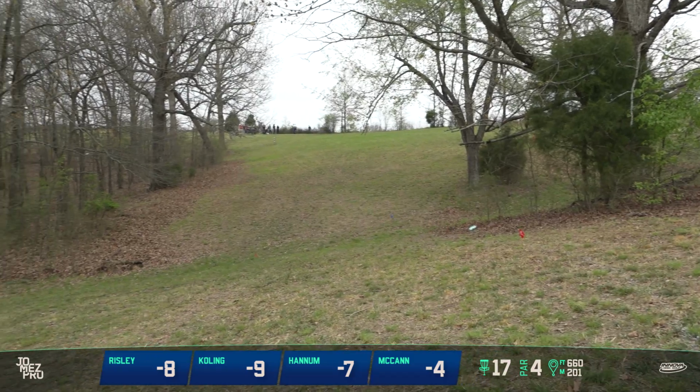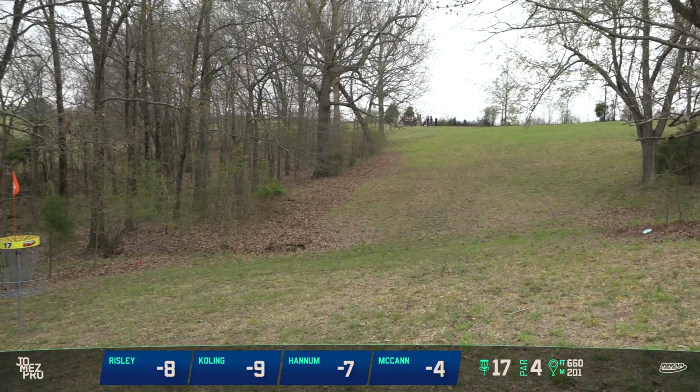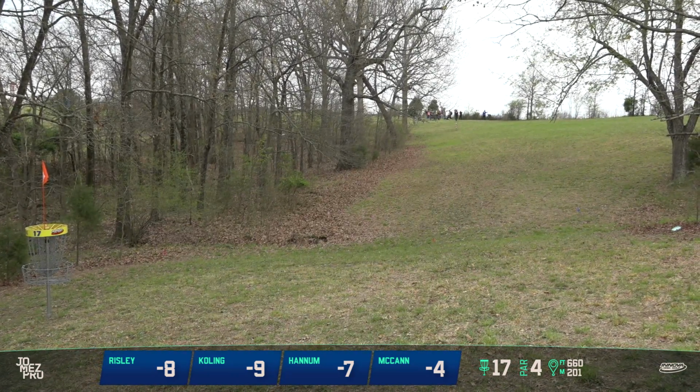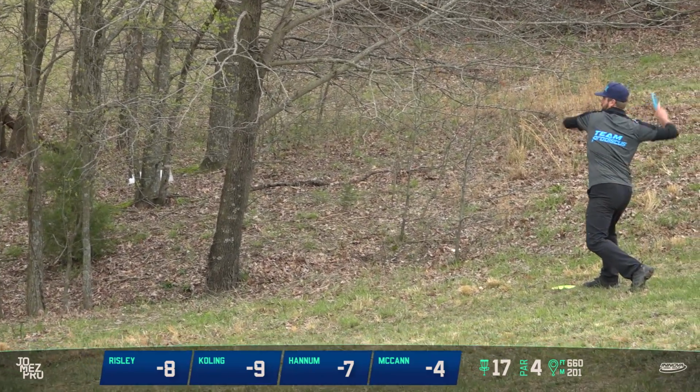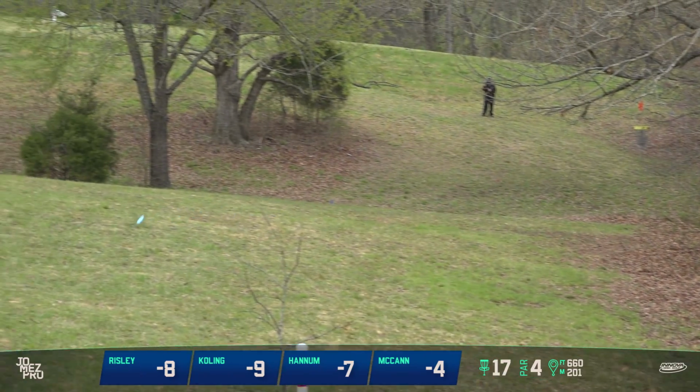Oh, weird. Little hang up in the bush. That'll be a bit of a death putt. Yeah, and Kellan trying to save his par probably stopped him from getting another 10, 15 feet closer to the basket. This is a high risk play right here.